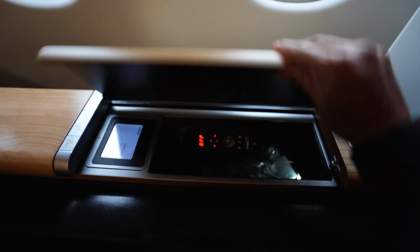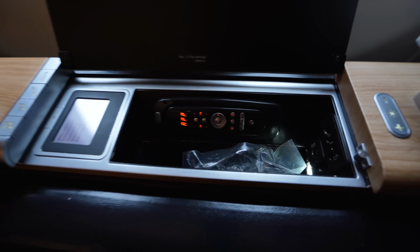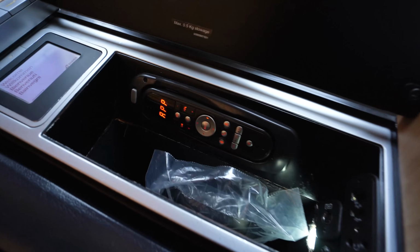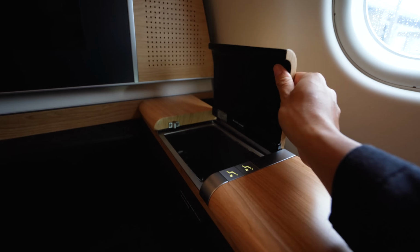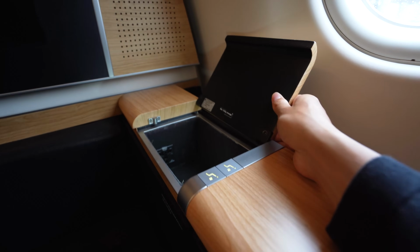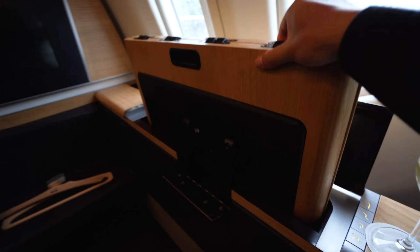You have some deep storage space in the armrest along with a remote and headset for the TV, and another smaller screen which I'm not too sure the point of. Then you have another smaller storage space which includes a universal AC outlet to charge your devices. The armrest area also contains your massive fold-out tray table that's better described as a dining table.